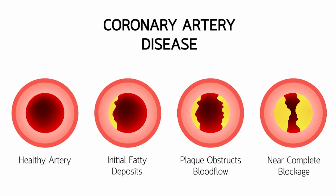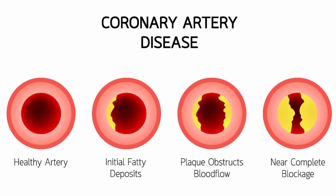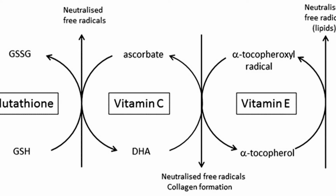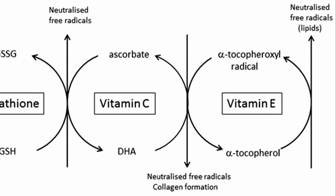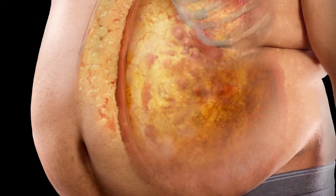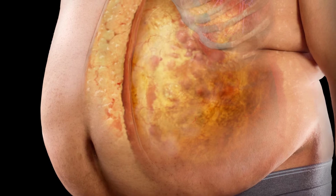And in a separate study in the Canadian Journal of Surgery, vitamin E administration was found to reverse levels of the same inflammatory adipokine compounds released by belly fat, which are tumor necrosis factor alpha and interleukin 6.